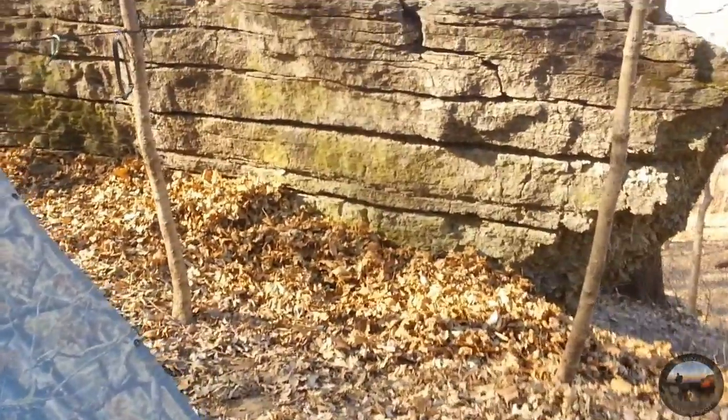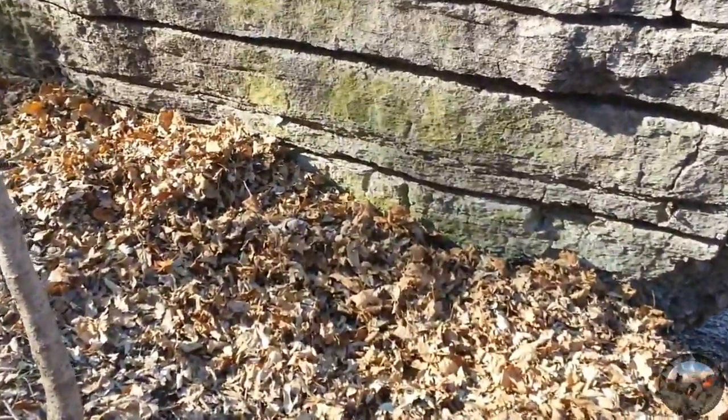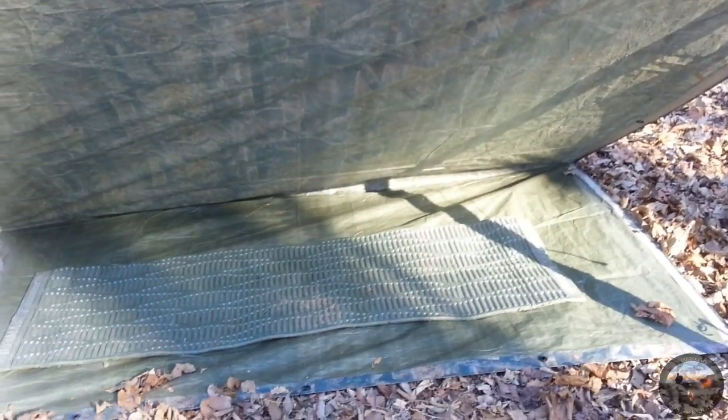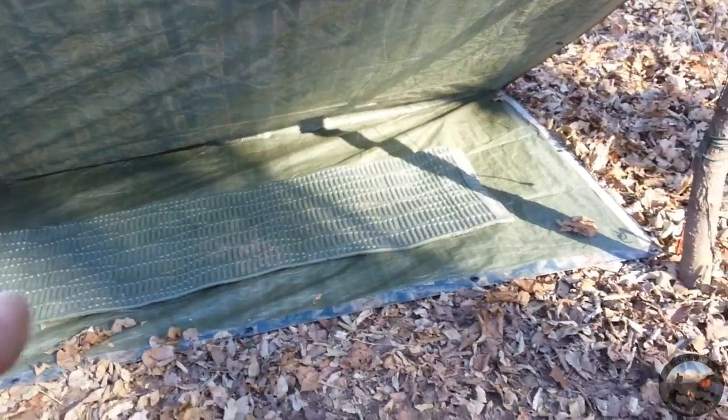Now, if I was going to do an overnight here, a serious overnight, or if I was allowed to do that, which I'm probably not, I'd take all these leaves right here, shove them underneath there until I get at least a foot leaf bed, or a foot and a half, because when you lay on it, it's going to crunch down to maybe 3 to 5 inches. I'm not sure. It depends how many leaves you put there, because this ground is just so hard.